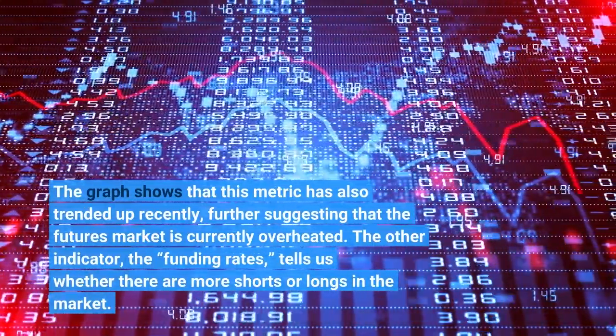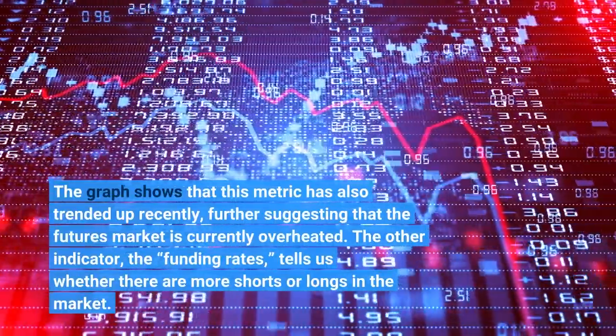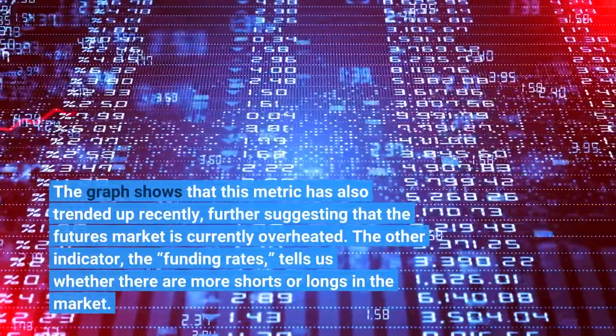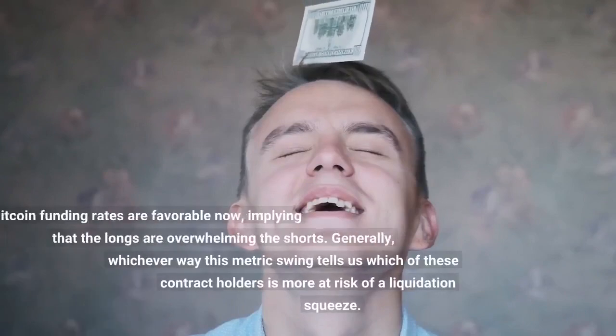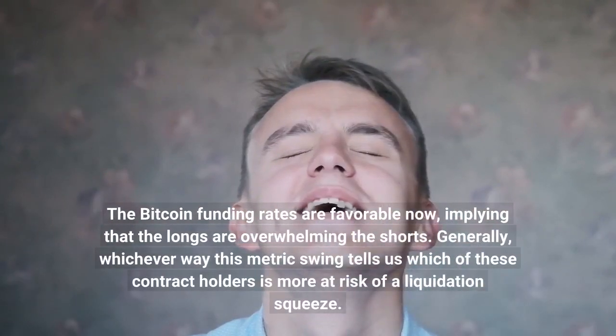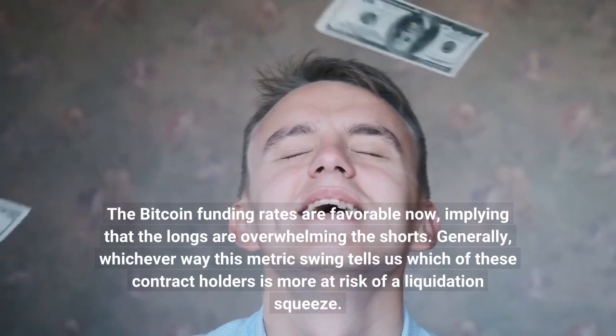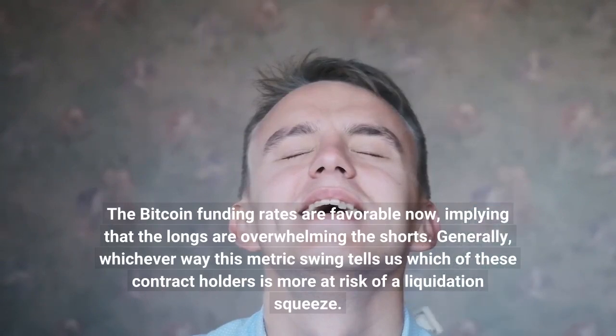The other indicator, the funding rates, tells us whether there are more shorts or longs in the market. The Bitcoin funding rates are favorable now, implying that the longs are overwhelming the shorts. Generally, whichever way this metric swings tells us which of these contract holders is more at risk of a liquidation squeeze.